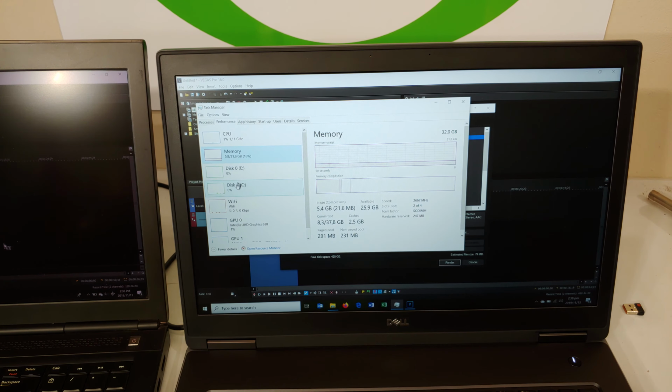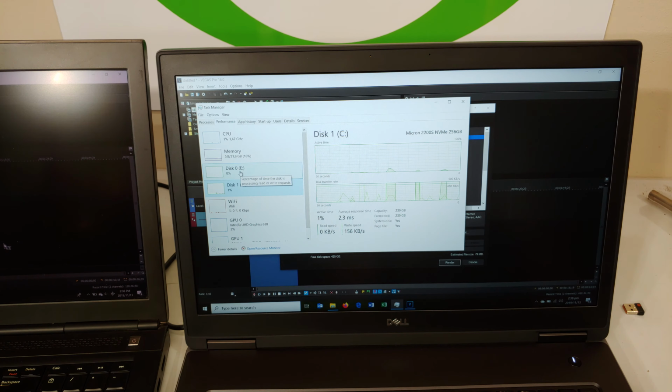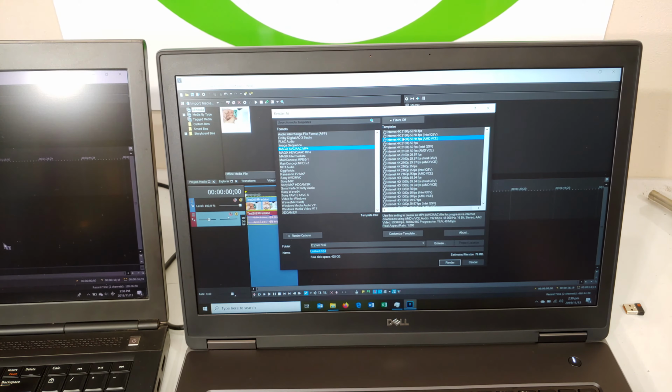And then the discs, well, these are the NVMe. I don't think there's going to be a problem here with these discs either. These are class 40 and class 50 NVMe's. Right, so I've got it here. I'm going to now try and just render to the CPU only.